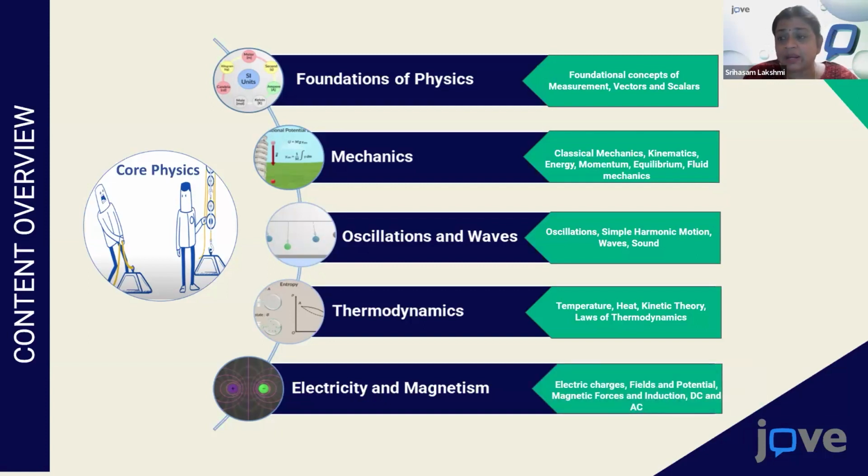Then we have electricity and magnetism. Chapters 22 to 31 discuss electricity and magnetism. Here we discuss the properties of electric charges, electric fields, electric potential, magnetism, magnetic forces, magnetic induction, direct current and alternating current, and circuits, all in great detail. We started simple and slowly increased the level of complexity, so that the students don't get overwhelmed when they read these topics.